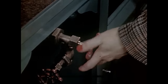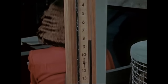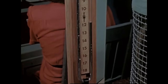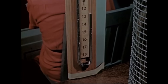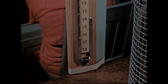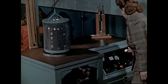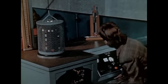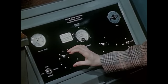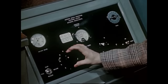The air is pumped out as shown by the changing level of the mercury manometer. A potential difference of more than 1,000 volts is placed across the electrodes. If the holder leaks, an ionization current registers on the dial. By means of a selector switch, the operator can measure each of the 60 crystals in turn.